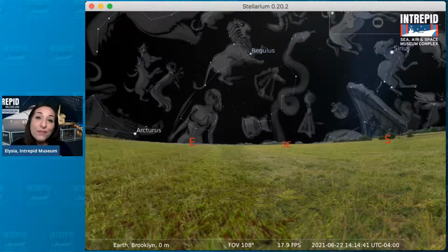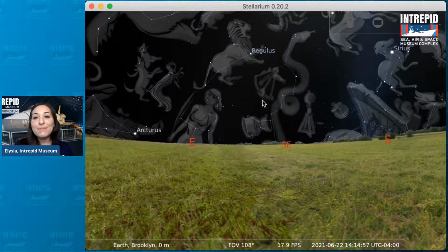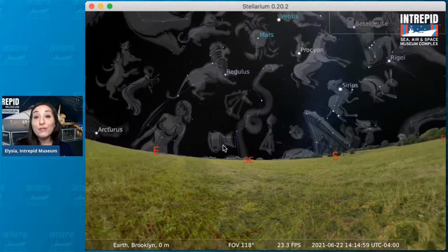But she ate a couple of these pomegranate seeds. And as a result, she then had to spend half of the year in the underworld. So they say that when Persephone goes to the underworld each year, her mom is sad, she's mourning, and it's winter time. But then spring comes and she returns to the land. And so the same thing happens with the Virgo constellation here.